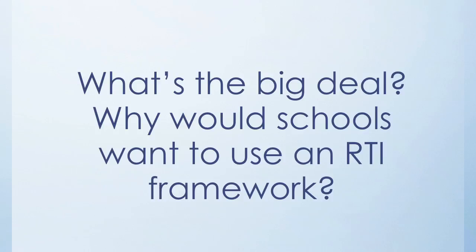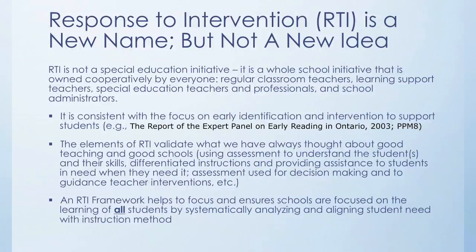So the first question is, what's the big deal? Why should schools want to use this RTI framework? The answer is that we want to use it because ultimately we're going to show that it does improve the learning of all students. That's the ultimate reason.